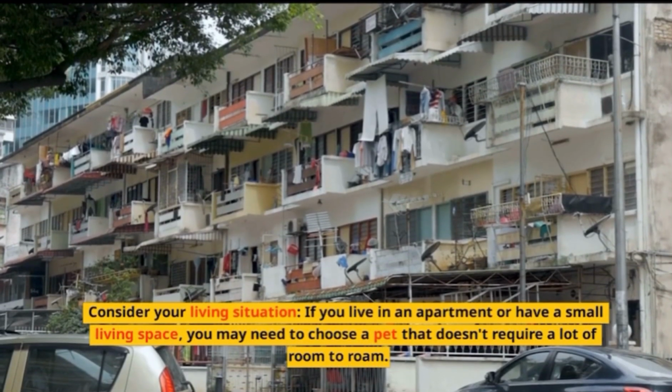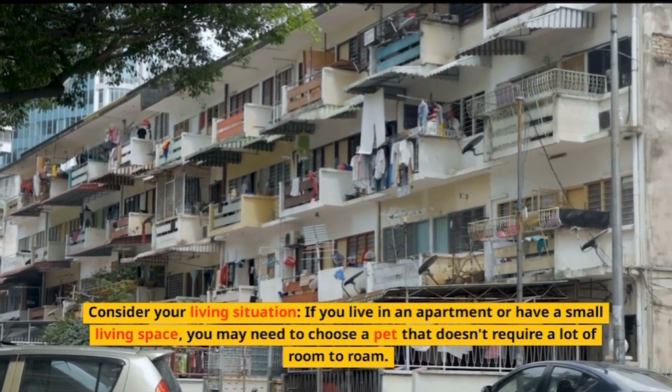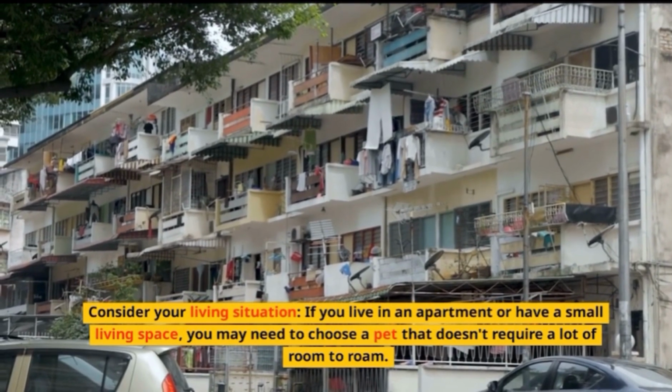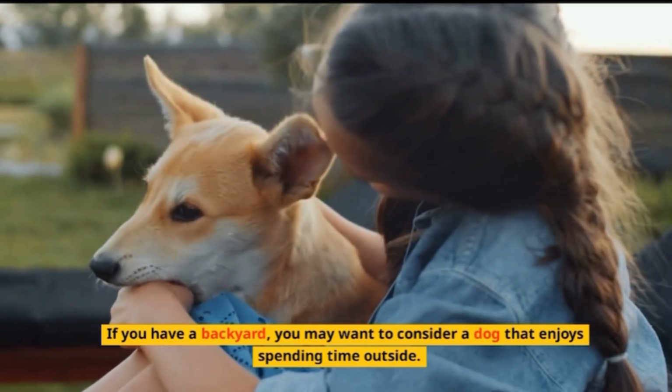Consider your living situation. If you live in an apartment or have a small living space, you may need to choose a pet that doesn't require a lot of room to roam. If you have a backyard, you may want to consider a dog that enjoys spending time outside.